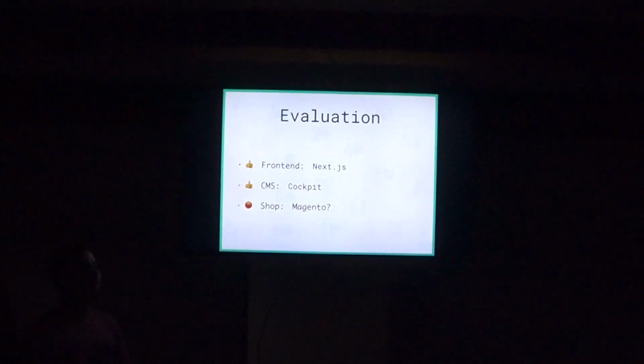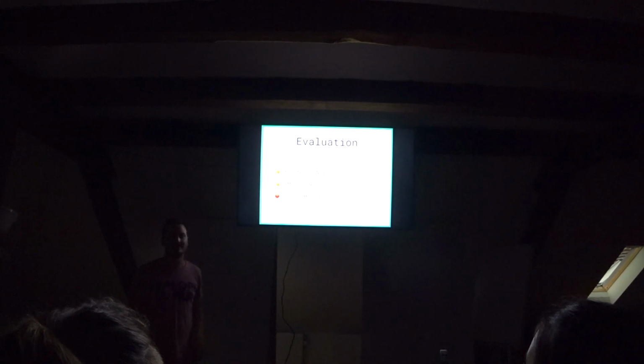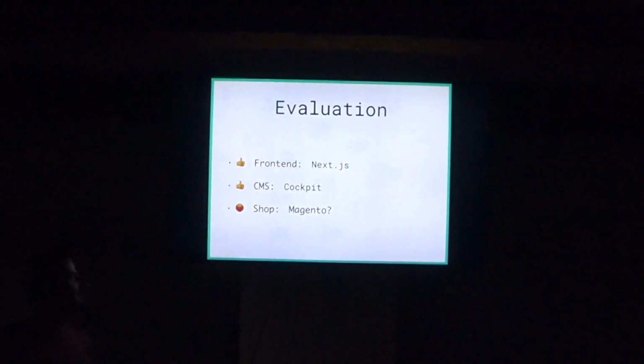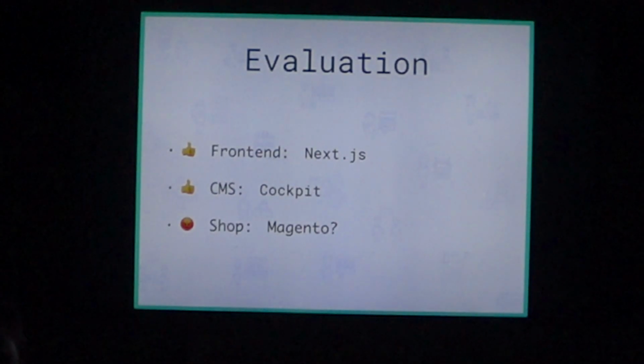So our evaluation was: let's use Next.js for the front-end part. It's a very cool framework, pretty new. We want to try it, and this is the perfect project to try it out. And for the CMS, we had a look around.